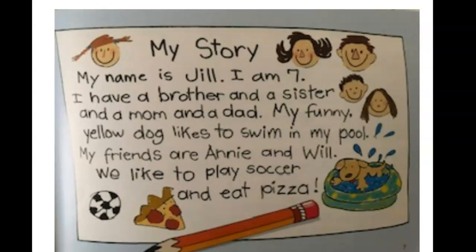And then you can write about your friend. She writes about her great dog who likes to swim in the pool. You might have a pet and you might not have a pet, but everyone has friends, so you can write about your friends.